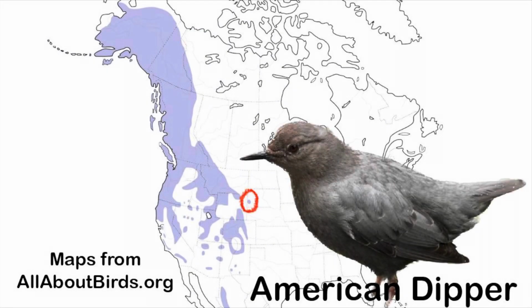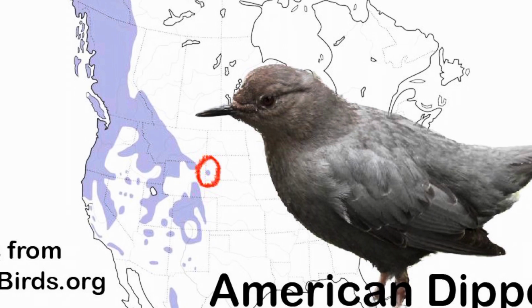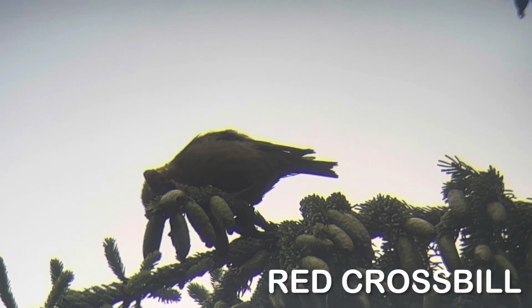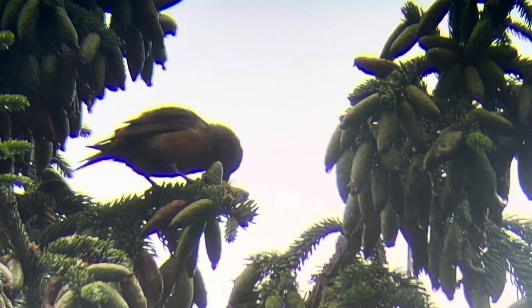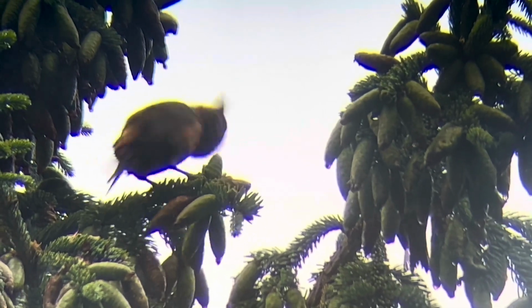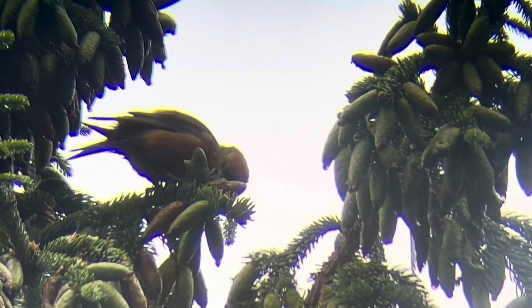The American Dipper is one of those birds, and it being my favorite western bird, it was a target for me to see and photograph it. But before I could even leave my campsite, a small flock of red crossbills landed in the spruce trees above me. At first they were hard to see, backlit against the gray skies, but then several of them did come down a little lower so I could get a better look.